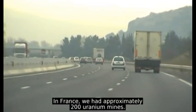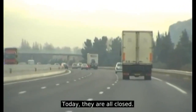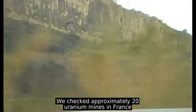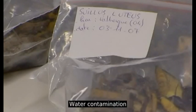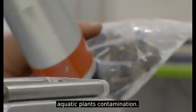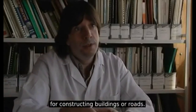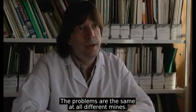In France, we had approximately 200 uranium mines. Today, they are all closed, but the contamination is still there. So we checked, I would say, approximately 20 of those uranium mines in France, and we discovered the same problems everywhere. Water contamination, contamination of sediments in lakes and rivers, contamination of aquatic plants, and the fact that radioactive rocks from the mine have been reused even for constructing buildings or roads. The problems are the same at all different mines.